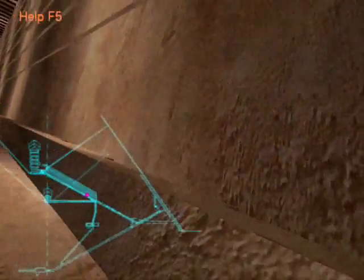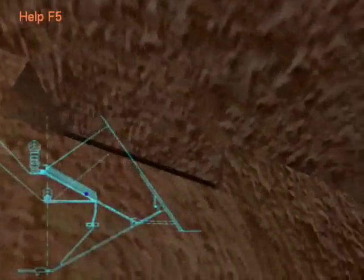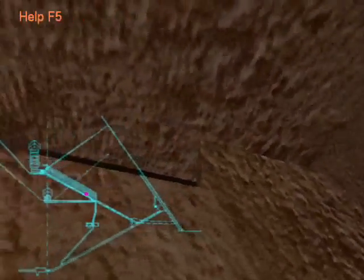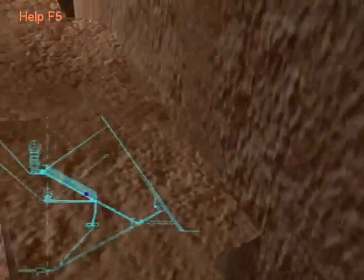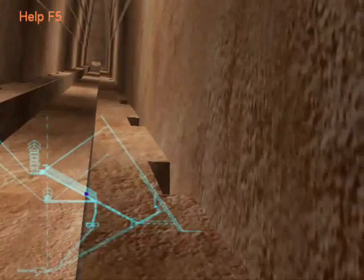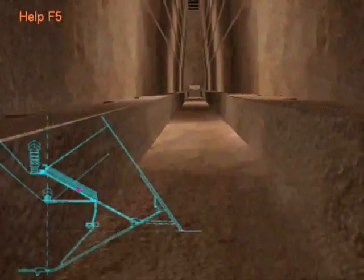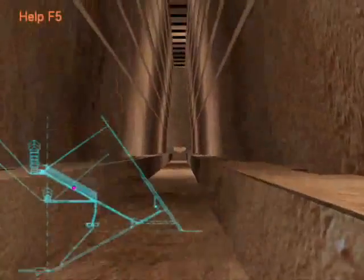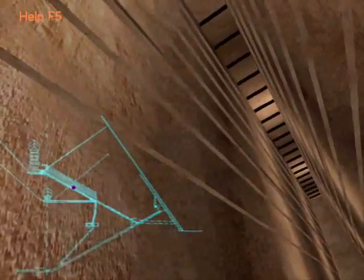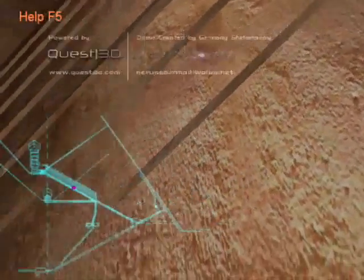But you see the ramps on each side, and on the ramps you see slots, which is where wood beams were placed to break the descent of the granite plugs that weighed 15 tons each. So they lowered them very slowly and used those slots with beams going across to the other side to slowly break it.